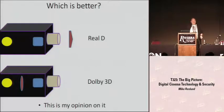Now the question, which is better? Everybody's brain works a little bit differently, so some people like Real D better, some people like Dolby 3D better. I'm a Dolby fan and helped play along with the engineering that helped make this work, so I'm actually going to say I'm a fan of Dolby 3D, but here's my reasoning why.